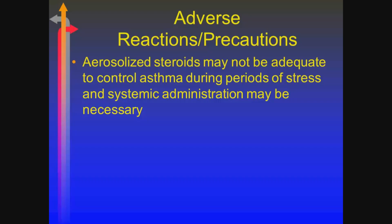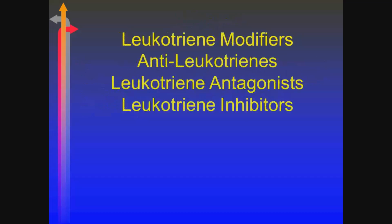Like many other medications, the development of stress alters the effect of this, and this is sometimes why asthmatics need to go back on a systemic administration and wean that down because the aerosolized ones aren't working.